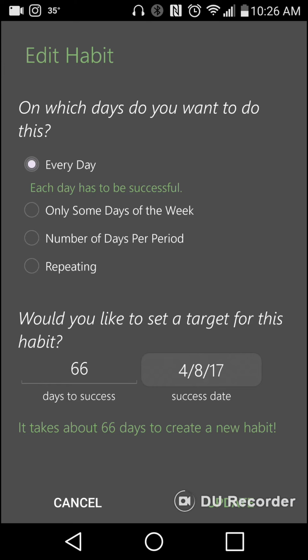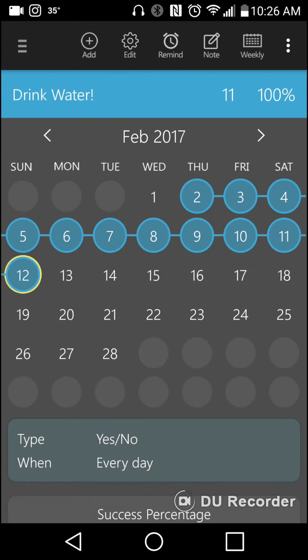And then you can set a description if you want and just click on next and then edit the habit on which day do you want this. So I can do every day or some days. You can do repeating. You can see their dates till success. So April 8th of this year would be the date that I would have success with the habit if I was completing it on a regular basis. And this is just a yes or no every day.